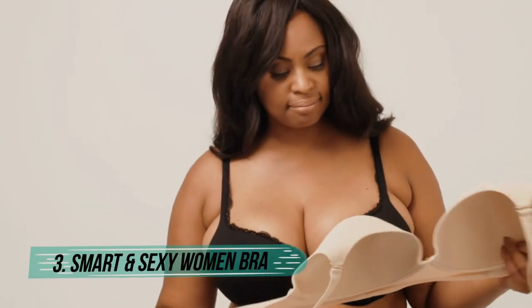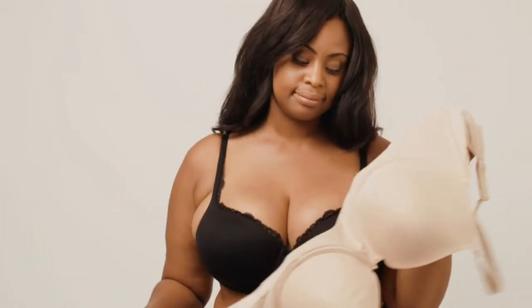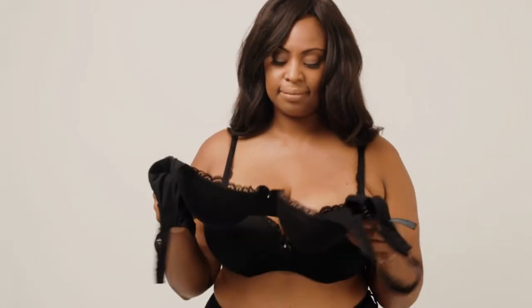Shopping for a bra online can be difficult if you're not sure what your true bra size is. To make the job easier for you, we fit women in a variety of sizes using the fit guides from 15 bra companies in the U.S.